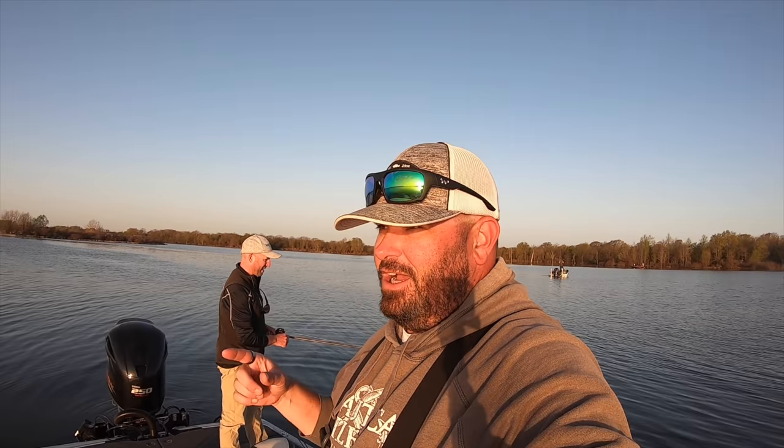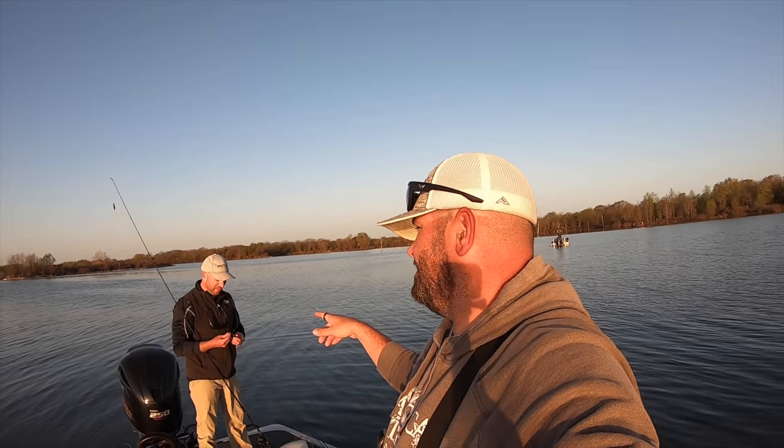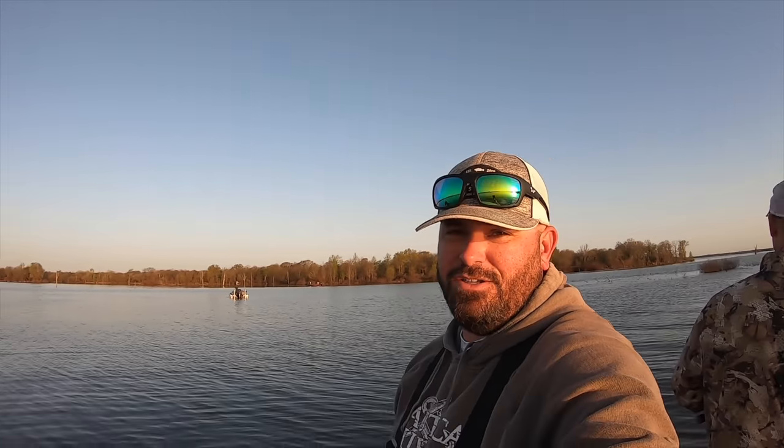The bid ended up going so high that I threw in a free guide trip as well. Gabe got the winning bid. Mr. Gabe donated $1,525 to 22 Kill for this trip. So we've got Gabe and his brother, and one of their buddies is actually right over there fishing beside us. He's going to be following us around today.